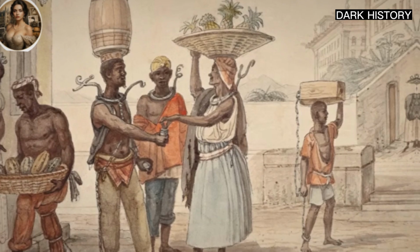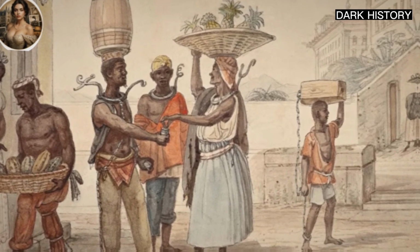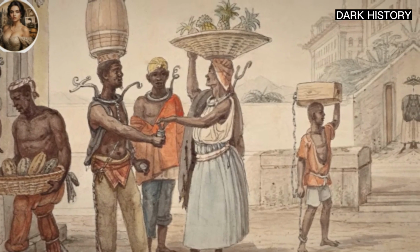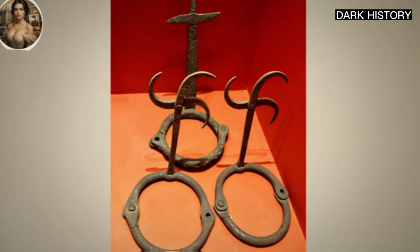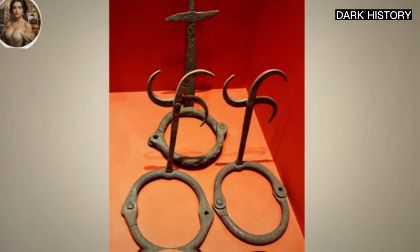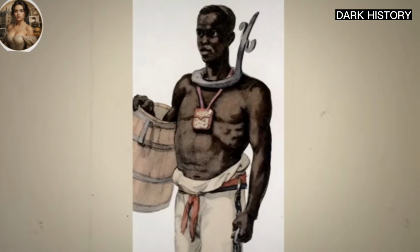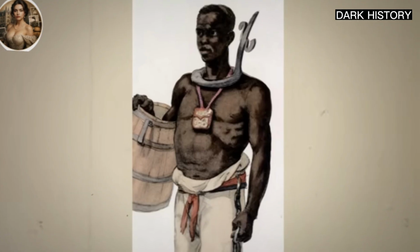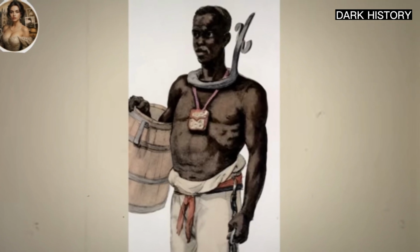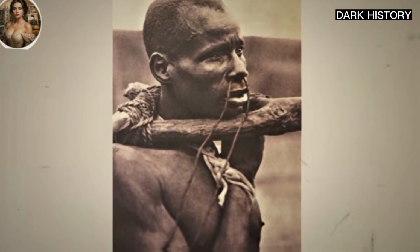Number 15. The Palmatoria. Compared with iron collars and chains, the Palmatoria looked almost harmless. It was nothing more than a round wooden paddle, usually drilled with several holes. Its appearance concealed its true purpose. Blows landed across the palms of the hands or the soles of the feet. Again, and again, and again. The holes allowed air to pass through during each strike, increasing both speed and force. Bruises darkened. Skin split open.